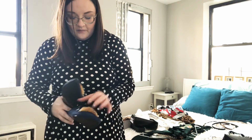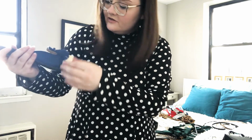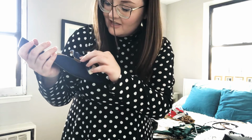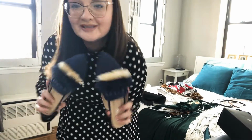The fringe here is a little messed up just from the box, but I feel like once they've been sitting out for a while it'd be better. You can also tell some of it's a little funky, not quite the same length. But I might just trim it myself, fix it. I think they're pretty cute. Another pair of happy shoes.